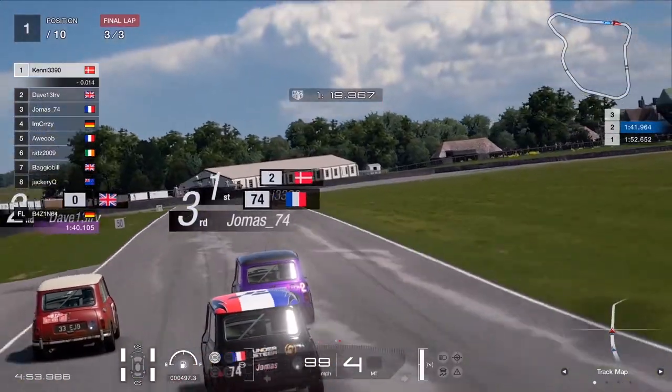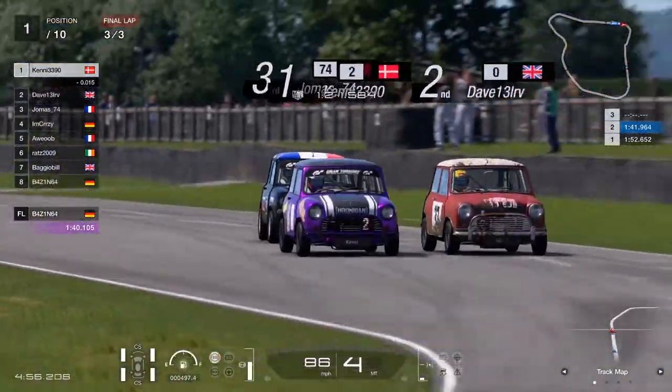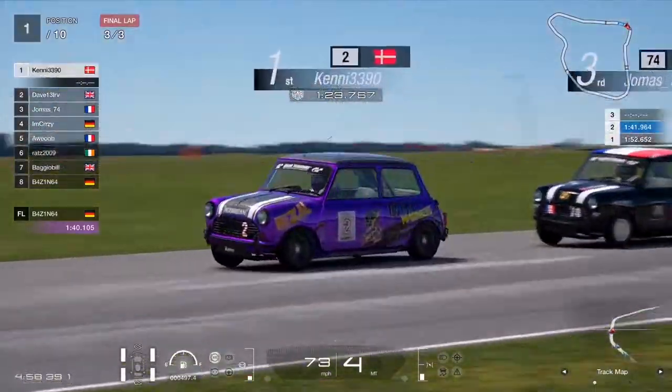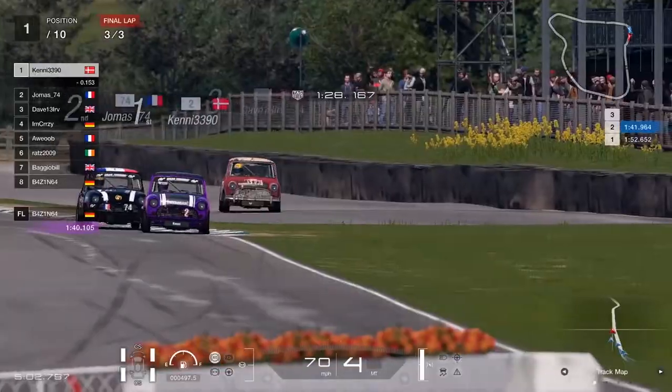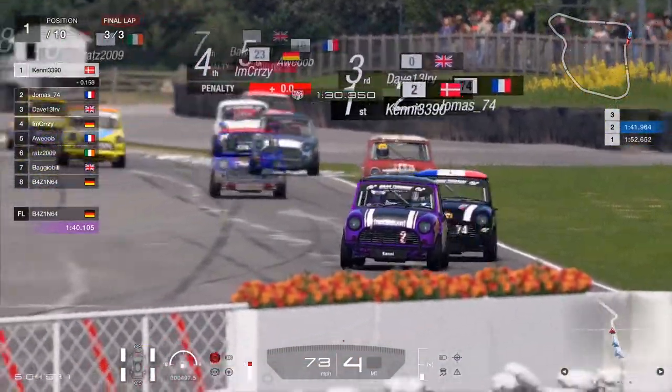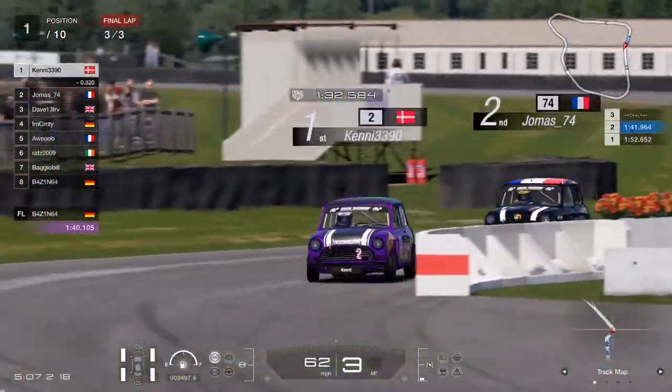It's very hard to go on the outside of Woodcourt. It's a double right-hander. In we go. A little bit of contact there between the two drivers. Oh, Jamas is going to go up into P2 with that little bit of contact. And through they go. Is Jamas looking to get the move done here into the chicane of death? He's not. Round they go.